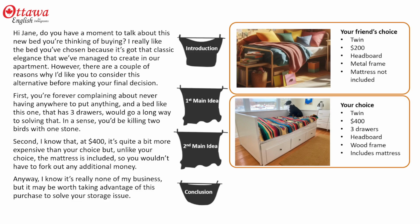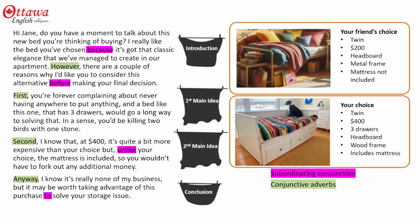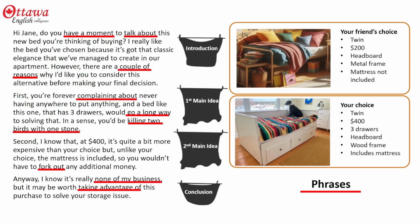You'll also notice that throughout my response, I've got some complex sentences. I have some that are built on subordinating conjunctions. And then I've got conjunctive adverbs that give me my structure, first, second, and anyway, or finally. And then I have some complex sentences that are built around relative clauses, and some that are built about gerunds. But those complex sentences permeate my whole response. You'll also notice there are several places where I've got phrases and phrasal verbs.